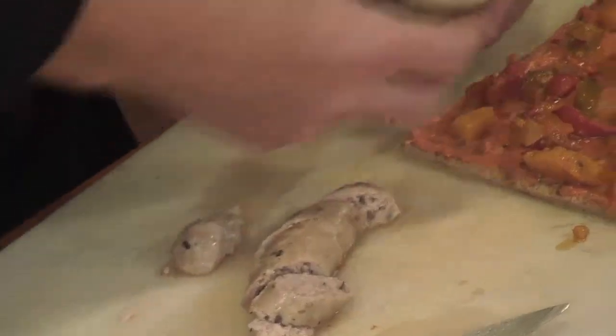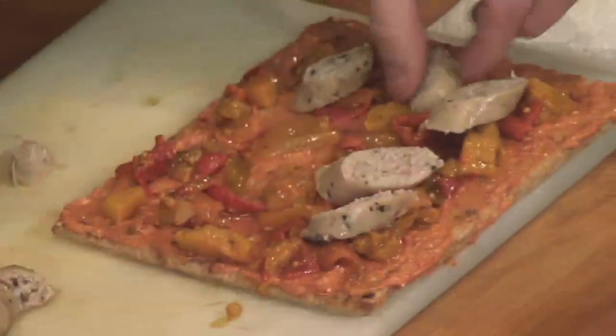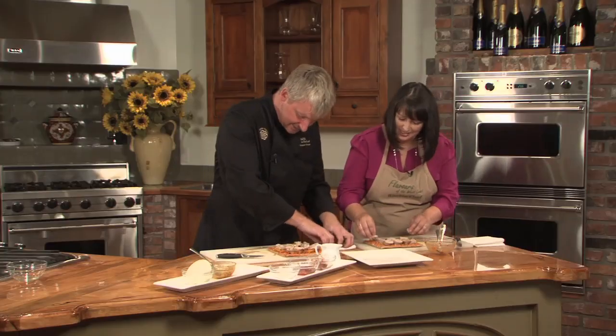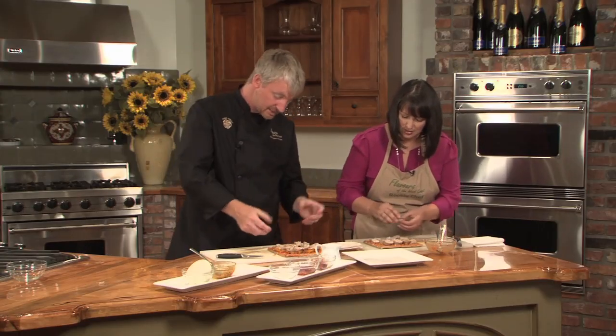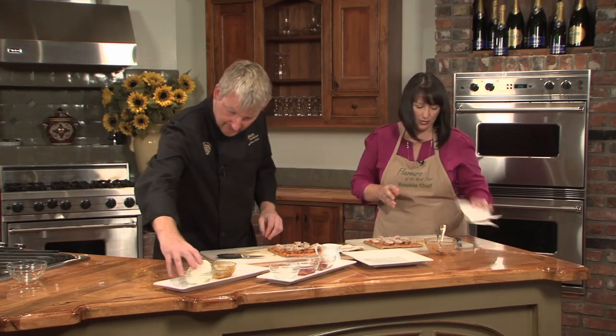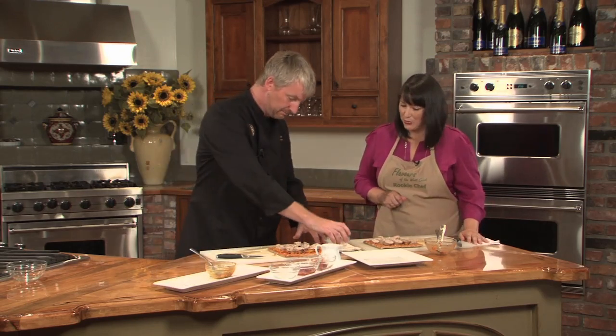So then we can take our sausages and just, again, scatter them across here. The seasoning in that smells wonderful, can't you tell? So we've got the spice from the base, we've got the nice pickle, so we've got that acidity in the vegetables, and then we've got this nice, rich meatiness in the sausage. Beautiful.